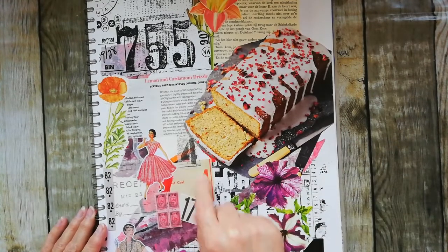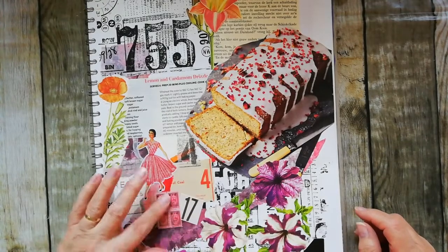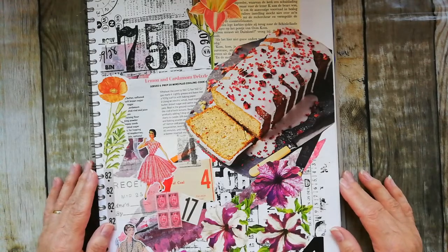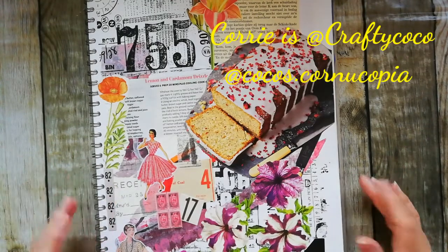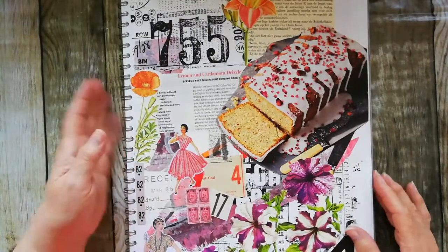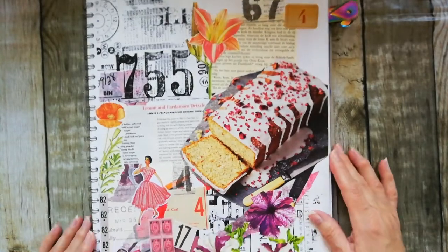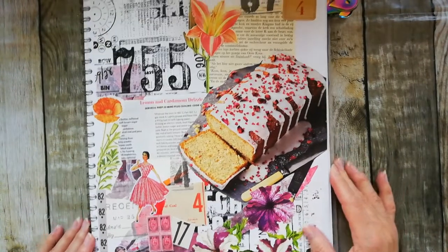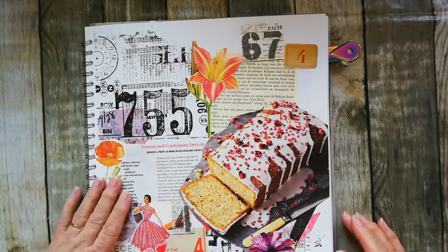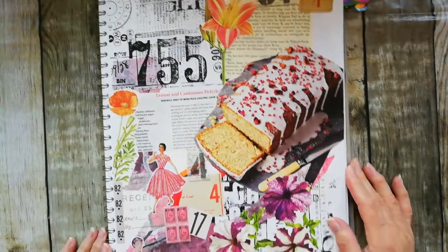Then there's lots more numbers, some more Tim Holtz stuff. This and this are from Corey, Crafty Corey, who is Coco's Cornucopia on Instagram. I picked this flower to highlight the colours in the art scrap, which you can hardly see now. I wanted to put a poppy, but the red poppy was a little bit dark, so this one was slightly more orangey, so I'll pop that one on there.